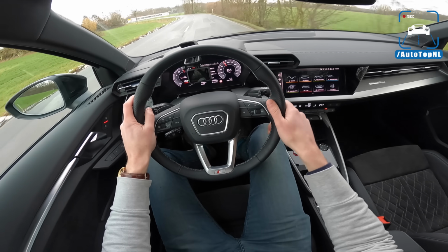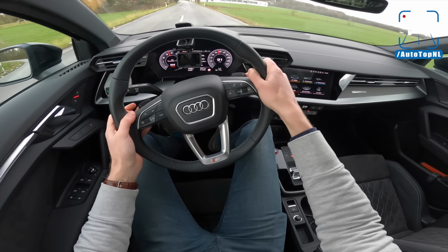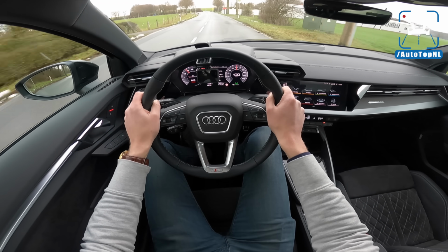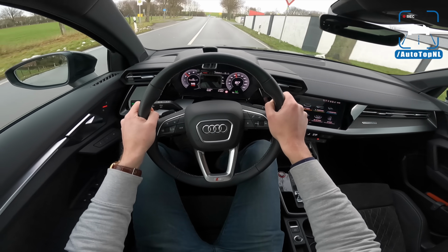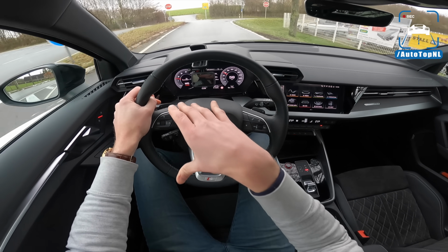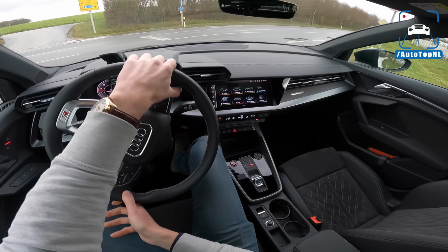No, I didn't forget to turn on the exhaust or something. That's it, in dynamic mode. Exhaust sound is, well, practically absent. But that too contributes to my point. I think this is the ultimate daily driver hot hatch.